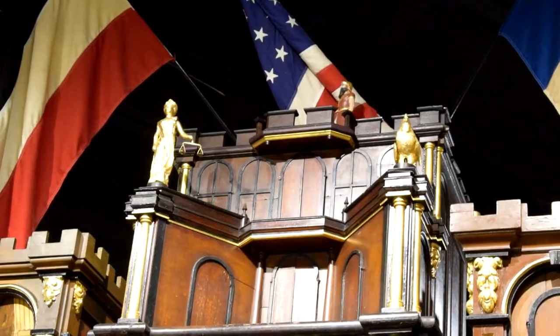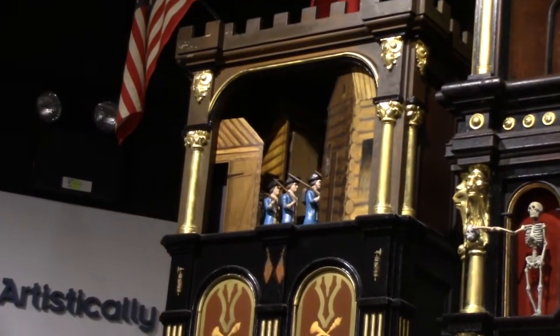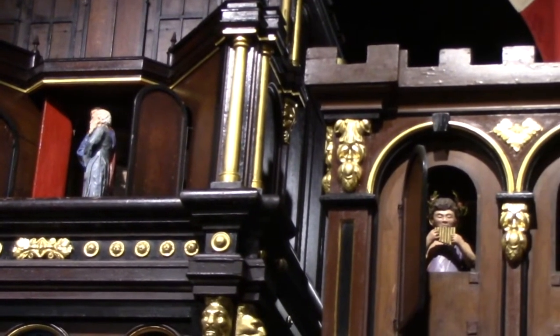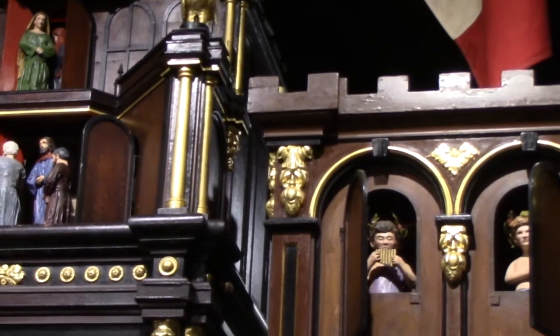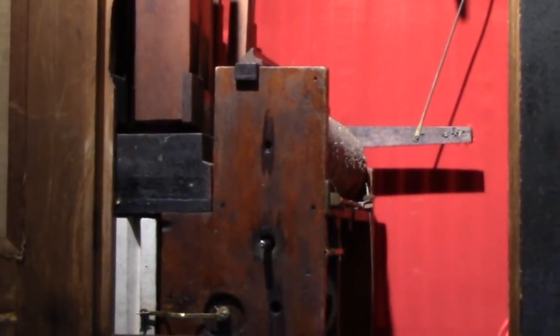Here is the current star of the museum. It's the Engle Clock, which its maker, Stephen Engle, called the eighth wonder of the world. This showpiece is over 240 years old. Unlike last time, we were able to go in the back and see the inner workings and the levers and gears and everything else of this monstrosity. It was amazing.